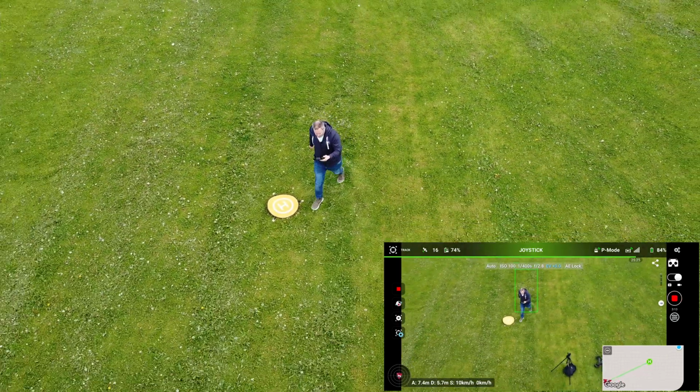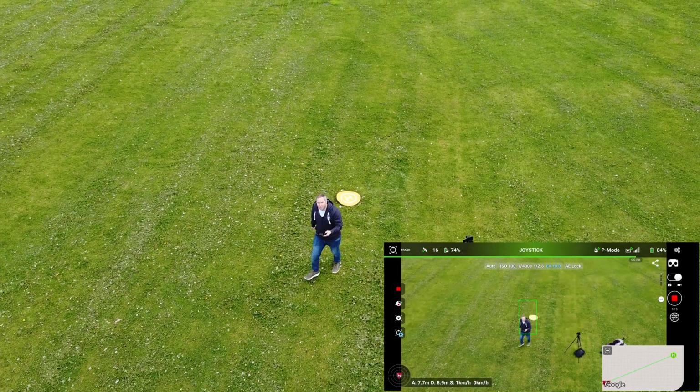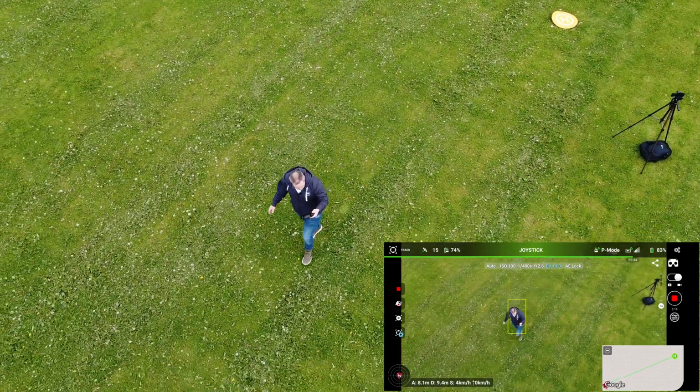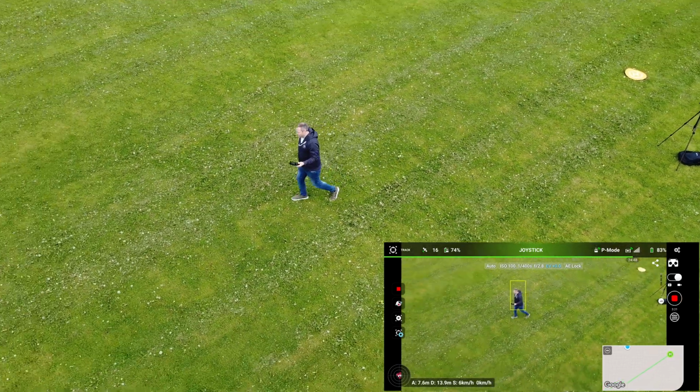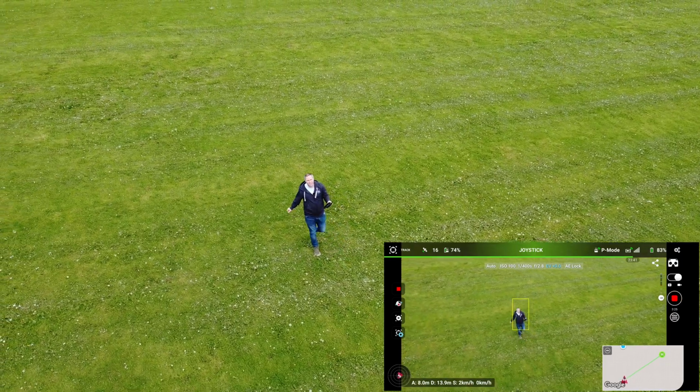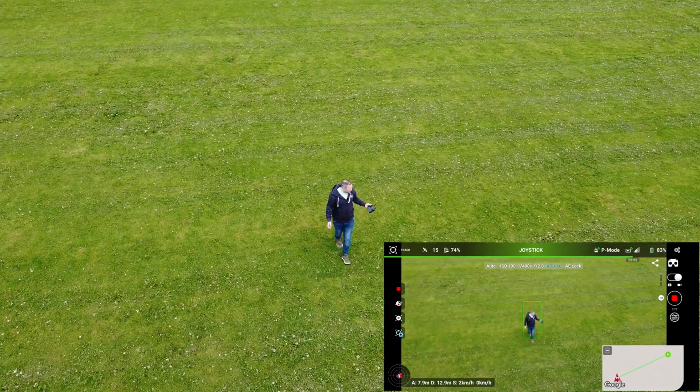Doesn't seem to. It seems to want to go backwards, and that was the thing on the Fimi. You had to set it to go backwards. It wouldn't do it by default. And once we did that, we found the tracking was just amazingly better as soon as you set that setting. But yeah, it's tracking me around.